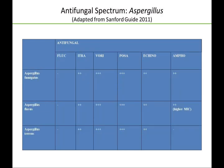And, of course, with Aspergillus, we lose fluconazole, and we're looking at the extended spectrum azoles now. The echinocandins have some static activity against Aspergillus, and amphotericin B is also a fungicidal option for Aspergillus, except for Aspergillus terreus, which is rare but used to be almost universally fatal before we had voriconazole.